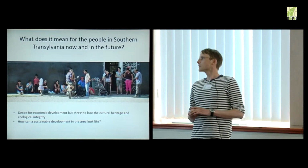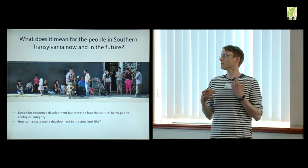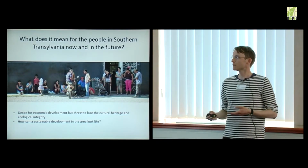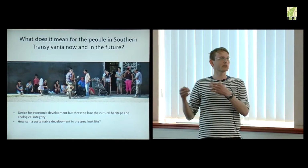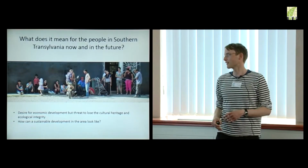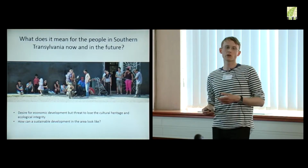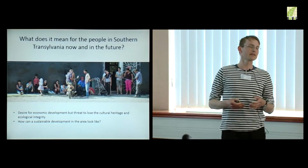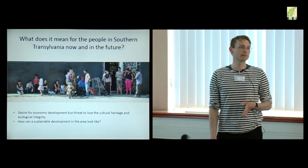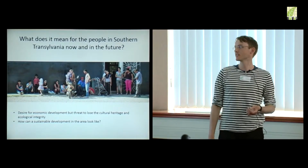There's a strong desire for economic development in the area, and people are eager to develop, and they don't necessarily want to continue the traditional land use techniques and want to earn money and things like that. So there's a strong desire for development, but there's also this threat to lose the cultural heritage and the ecological integrity, and it's certain that ecosystem service potential, natural capital, will not remain as it is now.